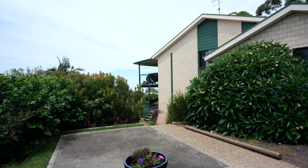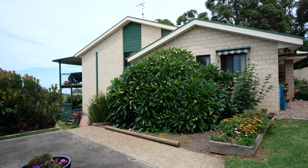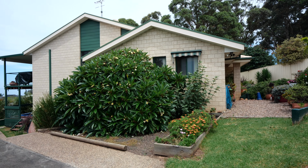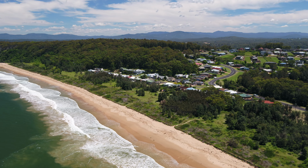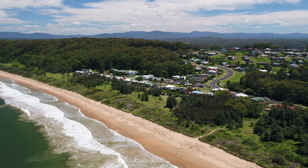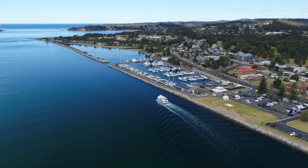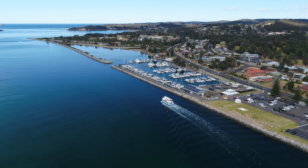On top of all this, 6 Michener Court has beautifully landscaped gardens and borders a lush bush reserve, meaning your privacy is assured. And it is just 360 metres from the beach. Long Beach is a popular seaside village well known for its pristine beaches and wonderful bushwalking through national parks. And it is only around 8 minutes from the Batemans Bay Town Centre.